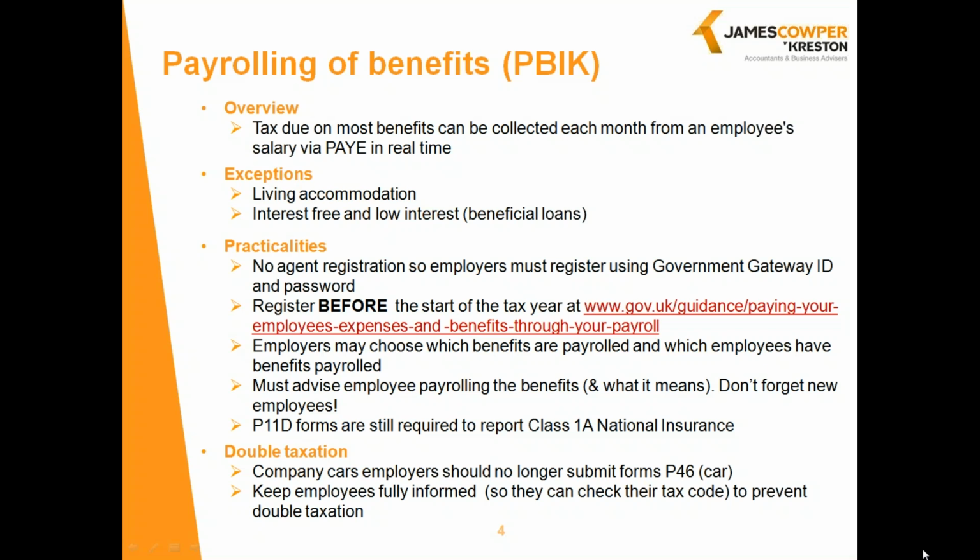Communication with employees is key, and this must be in the form of a letter telling them what it all means. You also have to give them, by the 1st of June after the end of each tax year, details of the benefits that you have payrolled, what the cash equivalent is, what the relevant amount is for salary sacrifice or optional remuneration, and details of benefits you have not payrolled, so presumably would still be on the P11D.